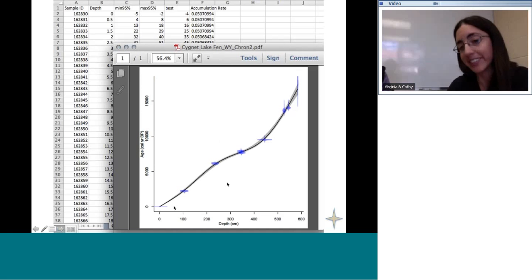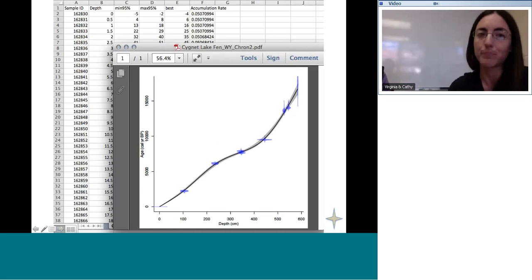So here we're seeing depth and the calibrated ages. So these originally were radiocarbon ages, which were calibrated, and a model that assigns a calibrated age to each individual depth. These data are also available as a CSV file that can be manipulated for meta-analysis.